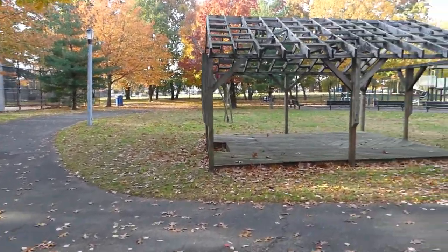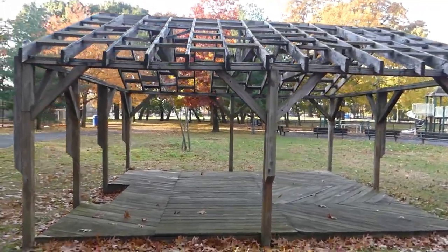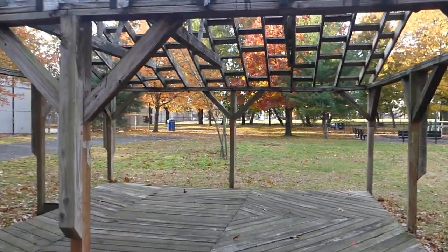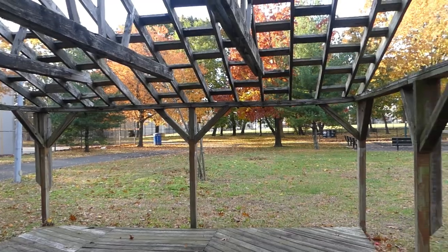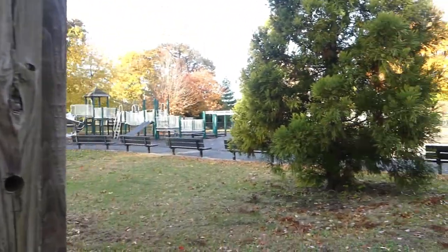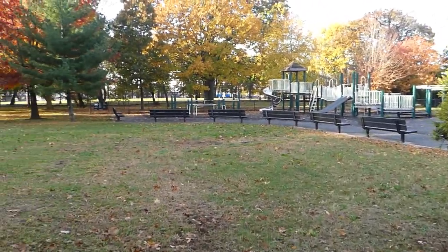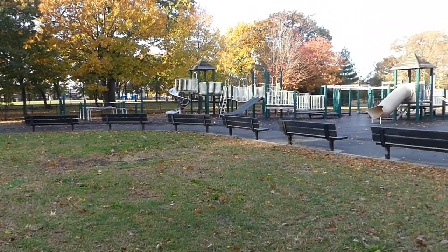And then this thing is here. You know, I'm 6 feet tall and I feel like ducking. So I would have to duck so I don't hit my head. And this is the kiddie area here, guys. See?